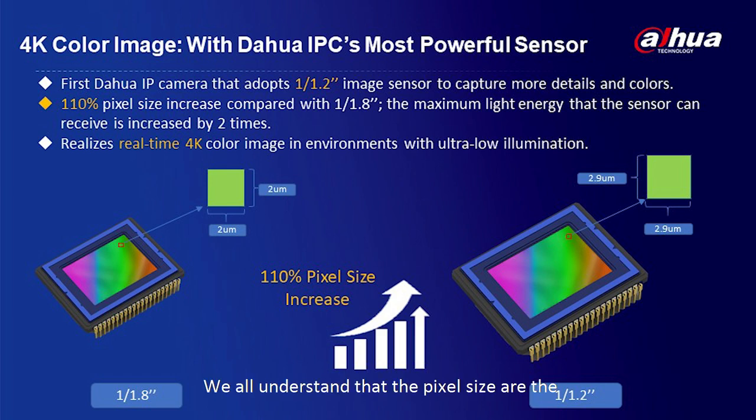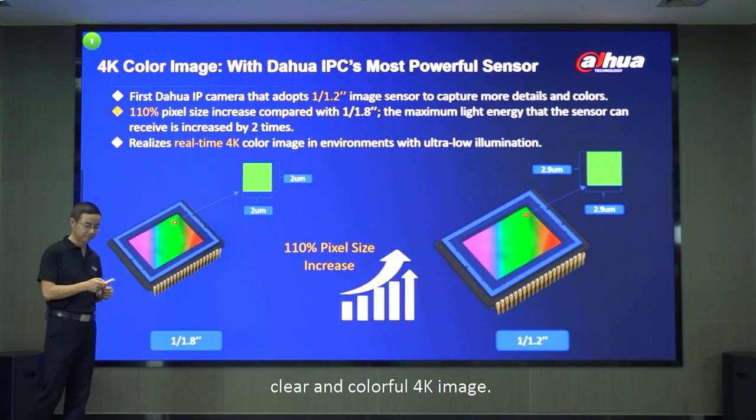We all understand that the pixel size is the area that receives the light energy. With the pixel size increase, we are able to receive 2 times the light energy. In this context, we can increase the image performance, or the video performance of real scenarios, so that we are able to reproduce clear and colorful 4K images.